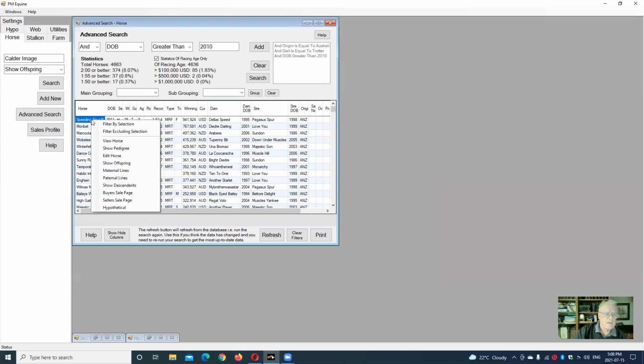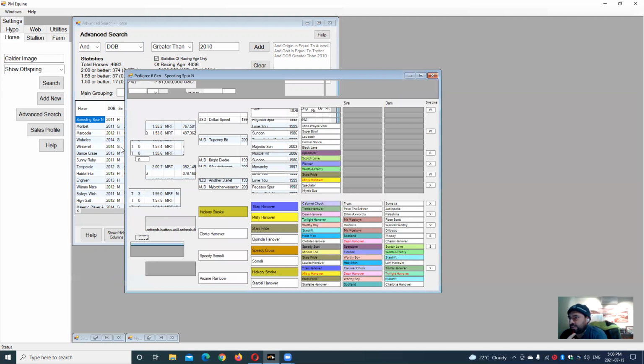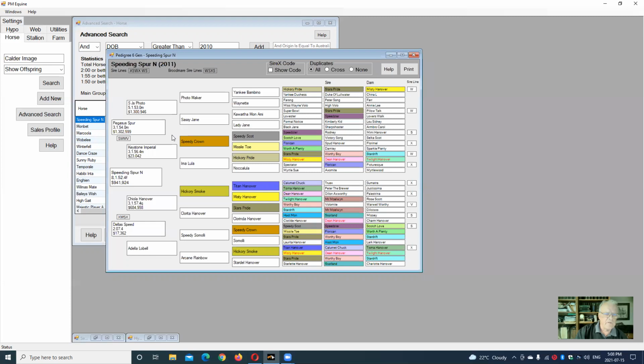He's a stallion, this horse, now. It's his first season as a stallion, this one. Who pays the spur? No, he's been around for a while. Oh, okay, sorry. 2011, this one. Speeding Spur, okay. I think Speeding Spur is standing? Yeah, Speeding Spur is standing.